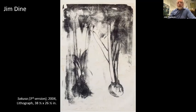And Jim Dine, masterful artist, obviously, beautiful drawing. This was done, I believe, on a big stone. I loved the drawing and happened across this and thought it was great to have, but it's a pretty big print and there's no wall space. So somebody else can enjoy it.